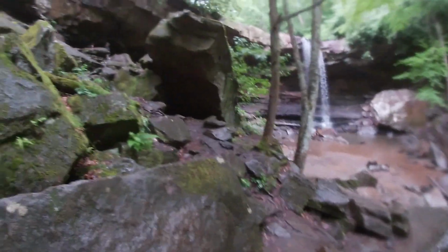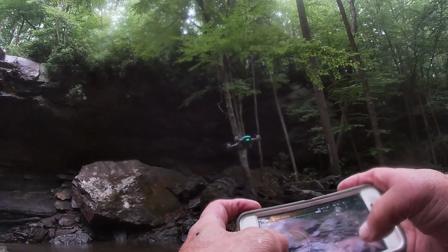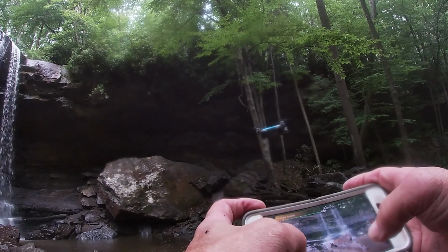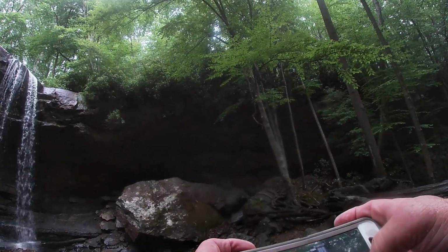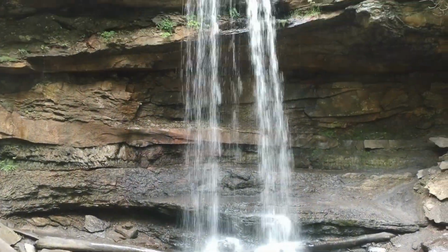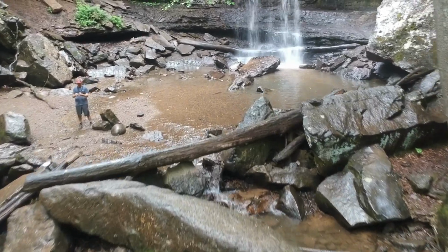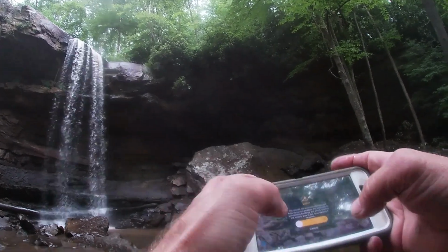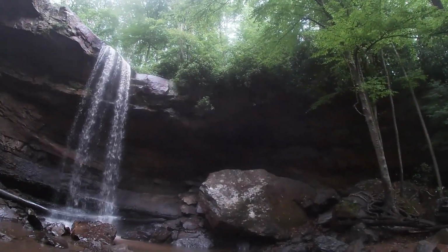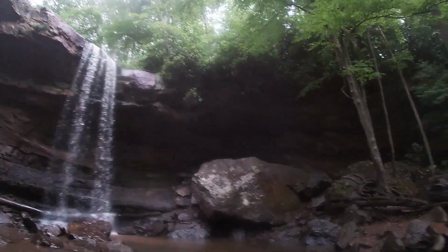As you can tell, the rocks can be slippery. You definitely don't want to have injuries or loss of balance in this area, or you could fall and hurt yourself pretty severely. But I'm going to get a little bit of the drone footage and show you what Cucumber Falls is all about. It's a little low today, but that's Cucumber Falls, and off to our next adventure.